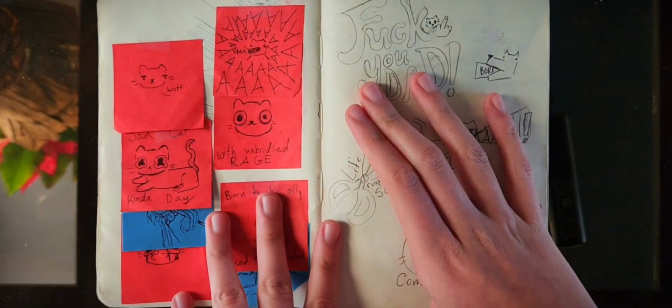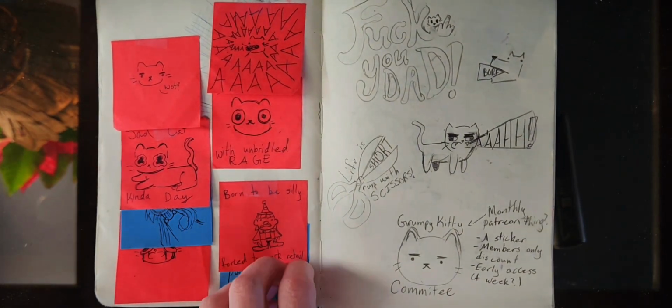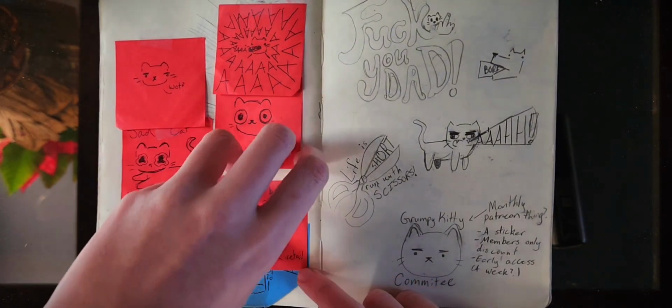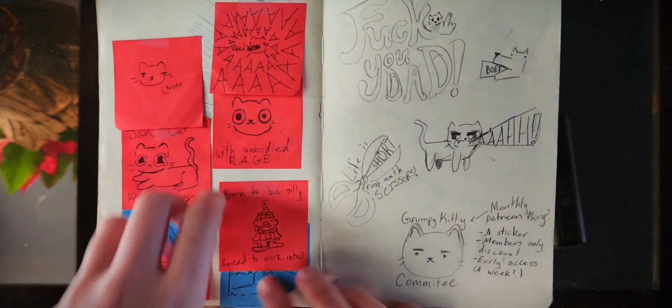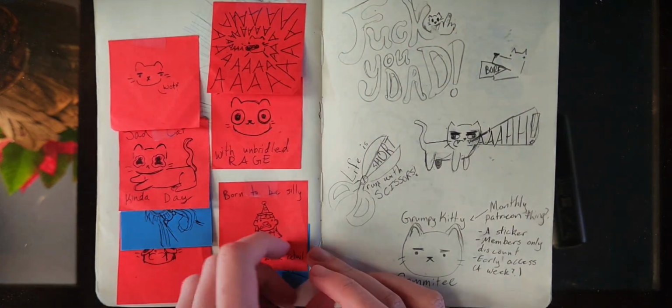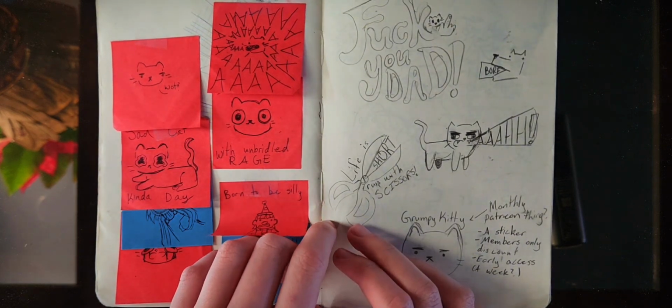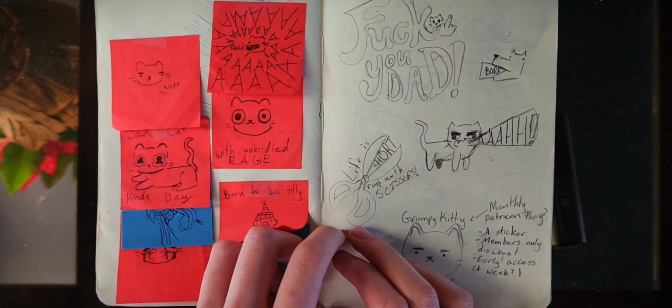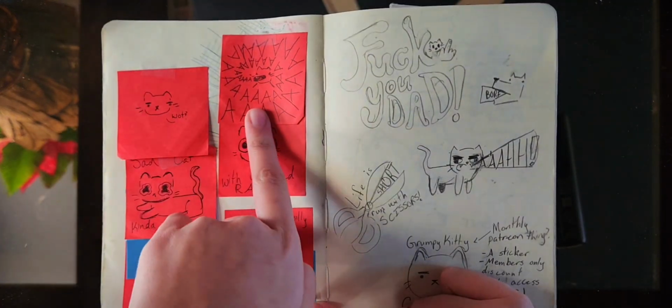So these are all things I designed and drew while I was working at my summer job. I worked at a car dealership and it sucked. So I decided I wanted to try and make some sticker designs, come up with sticker ideas, and they had a bunch of tiny post-it notes, and so that's what I did. So I drew out my feelings. This is how I felt working there.